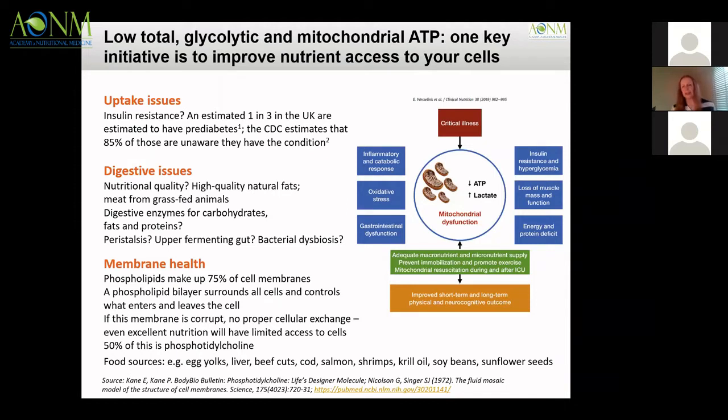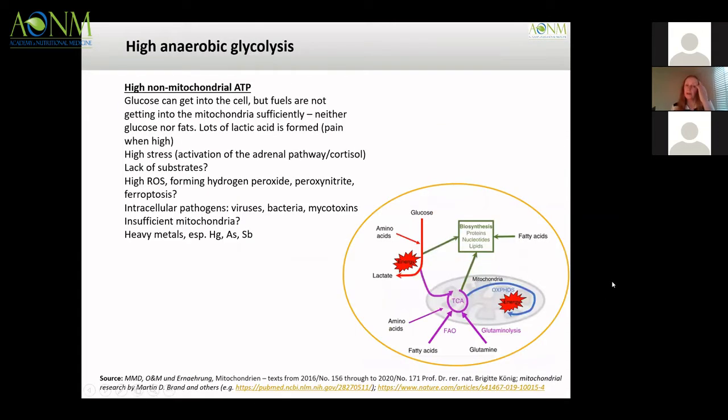There are other reasons, of course, like having insufficient numbers of mitochondria, and perhaps Professor Konig will tell us more about that afterwards. That's something that can be measured on the tests that we now have. So going on to high anaerobic glycolysis, that means anaerobic means without oxygen, and glycolysis means making energy from glucose.